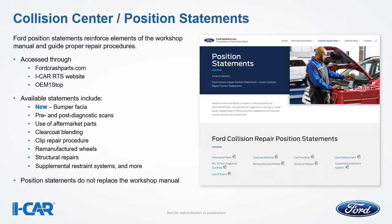Our most recent one is bumper fascia. So you think about the vehicles today, they've got cameras, they've got sensors in the bumper fascia. We just can't go ahead and repair one without understanding what those requirements are for the bumper fascia. So this is our newest one out there. I would encourage you to go out to the site, take a look at that.